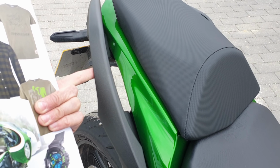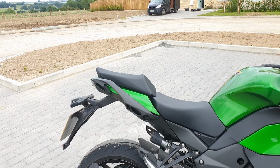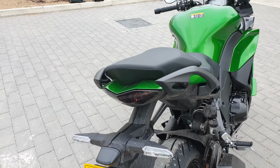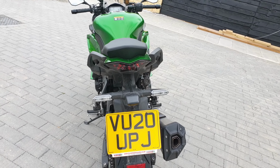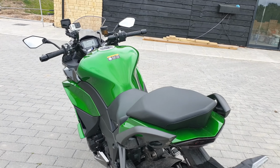Good grab handles there for the pillion. Looks like a decent sized pillion seat as well. That's pretty thick looking seat, isn't it? Oh, they've missed a trick there. Could have had a Kawasaki written on the back there. There's no branding on the back otherwise. That would have been smart.